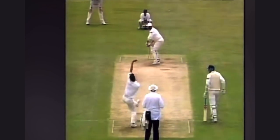That's a better shot this time from Graham Gooch. More off the middle of the bat, just in front of square. And Gavin Larson really cannot afford to give Gooch room outside the off stump like that. The 50 comes up for England, 53 now for 1. A typical Graham Gooch shot.